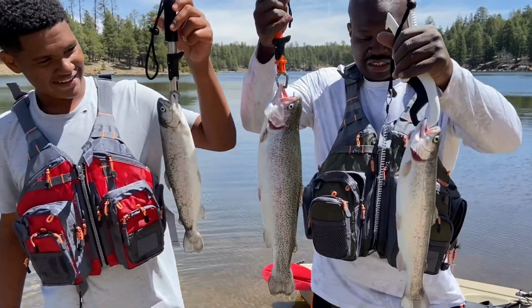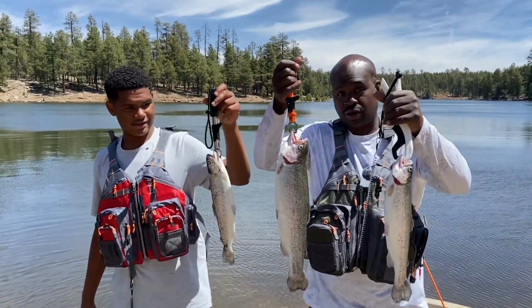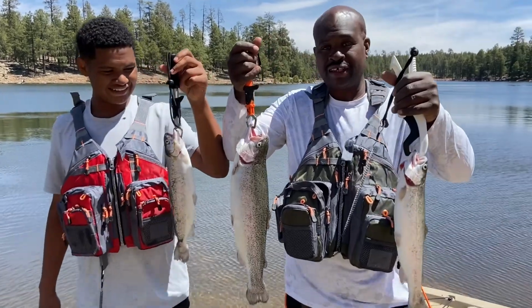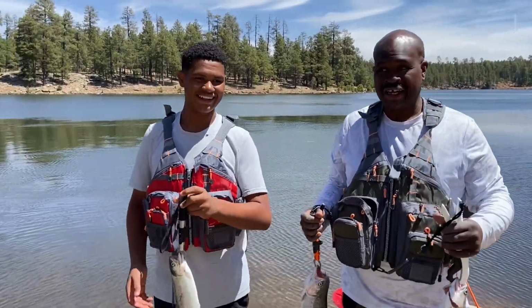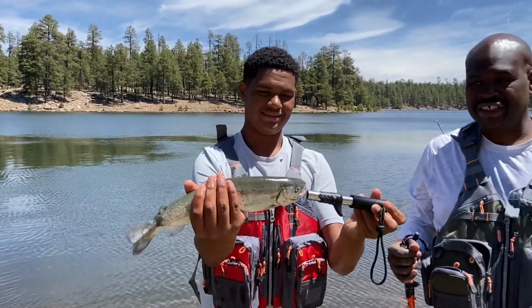These fish are nice fish. These fish are probably 14, 15 inches. And this one is a grande. But me and Junior had a good time. Junior got his fish first. Yeah, he helped me get mine. When we were fishing, Junior got his fish. We were both very happy.